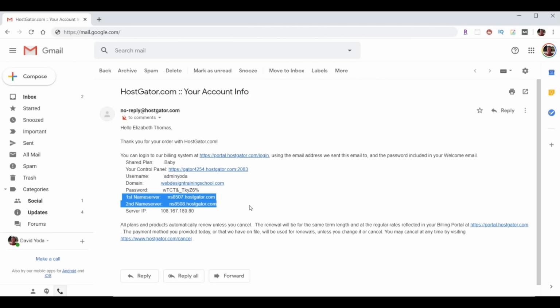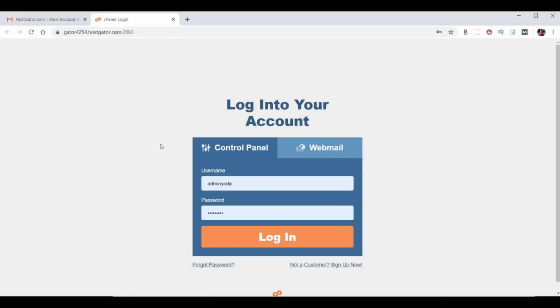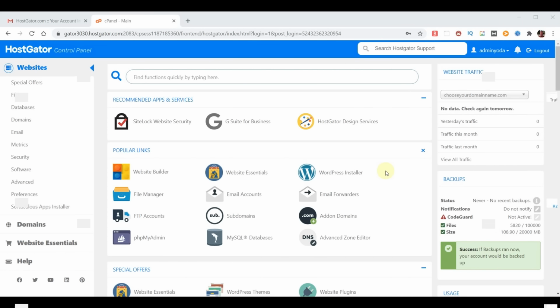Let's start by looking at the first method. To log into our hosting account, we're going to need our username and we're going to need a password. We're going to take that password and copy it to the clipboard. And now you want to go to the control panel, which is how you access your hosting space. So we'll click on this link, and that takes us to the control panel login page. Now my username and password are already there, so I can just choose login. And that takes you to your HostGator control panel, also known as your cPanel.